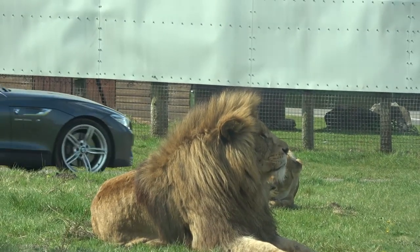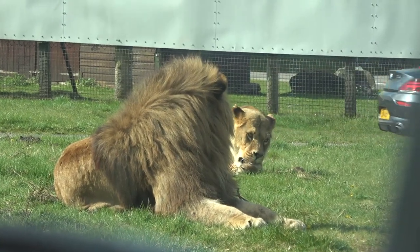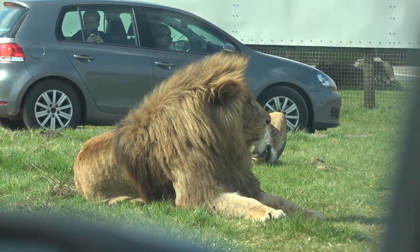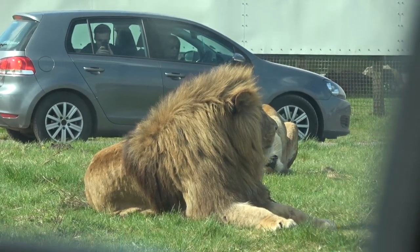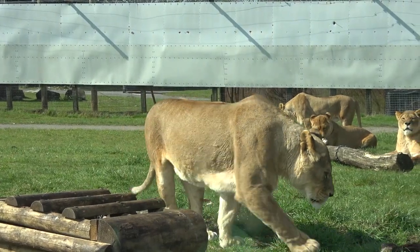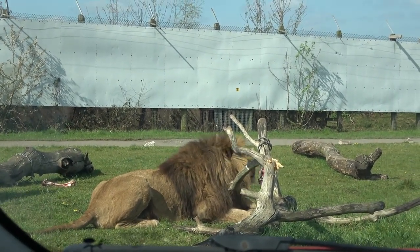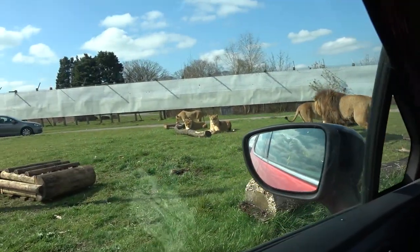Wow. Nice male lion with a nice female just behind it, eating some meat. That's the male. Then you've got the female just behind eating some meat. Maybe lamb chops. Not sure what's on the menu today. Might be pork chops. You never know. Wow, look, so obviously that is a female lion. And then we've got the daddy lion over here. And he's eating some meat on a stick. I'm gonna get close to him now. Here we go. Oh no, he's going.